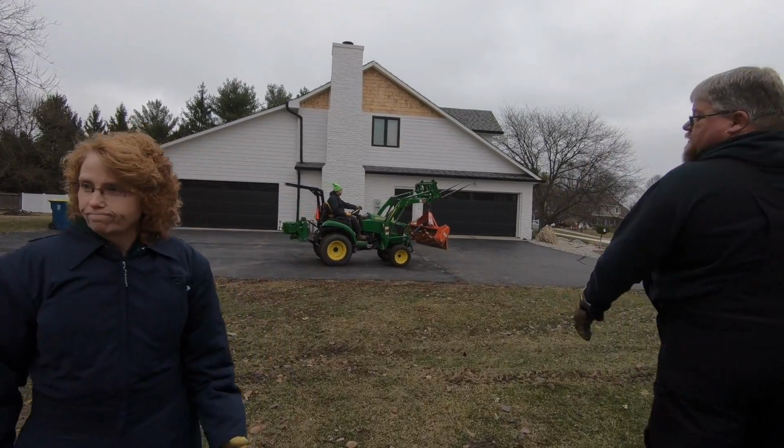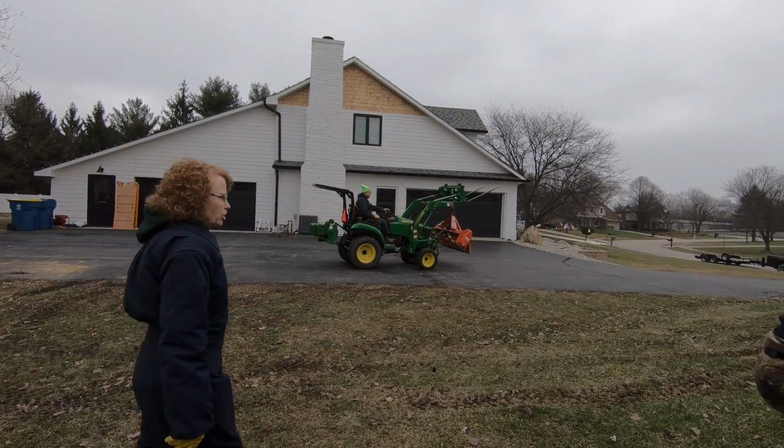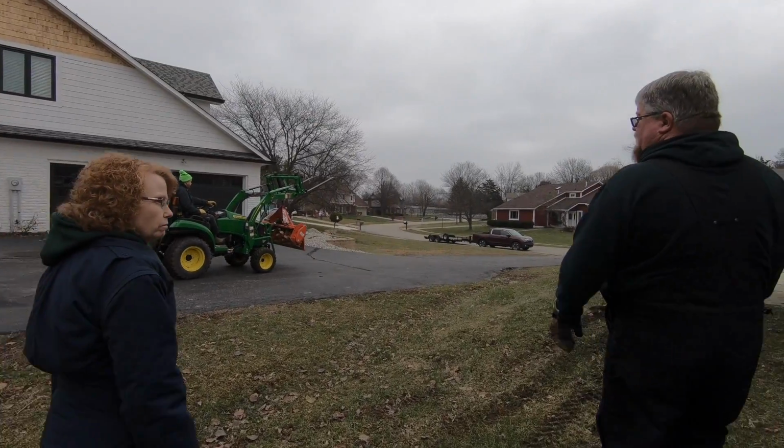Our backyard's been so wet this winter. But I really like them. I haven't complained with those tires yet.